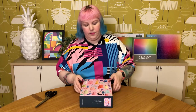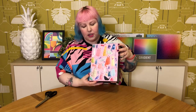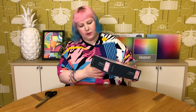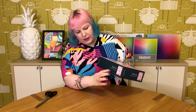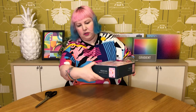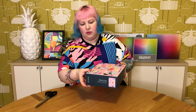Okay, so let's have a quick look at the packaging and then we'll open it up. The front of the box just has the image itself on it. It doesn't have any other info, so very straight to the point. And the sides look like they all have the same info on it. So you've got Two Bird Press, the name of the company, Puzzled Cats, the puzzle name, 1000 piece jigsaw puzzle, and a little smaller version of the entire image. And that's basically repeated on each of the sides. So nothing different really.